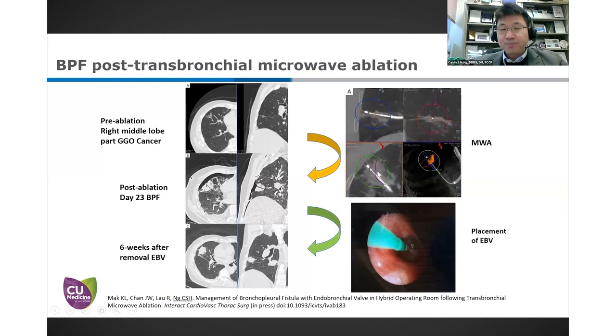post-procedure. He actually presented 2 or 3 weeks later with some shortness of breath, and X-ray and CT scan showed there was a hydropneumothorax. We put in a drain and there was a persistent air leak, and you can see the track there into the middle lobe. And this is the burnt area corresponding to the procedure day.